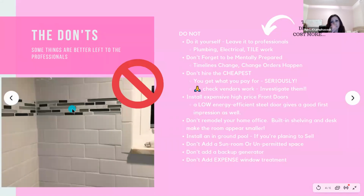I'm going to go back to the do nots. The question was about the do not sunroom and unpermitted, if you already have one, what do I mean by do not? Do not means do not add a sunroom or add unpermitted square footage. If you already have that in your space, all you can do is make it look better. I wouldn't recommend anything beyond that.